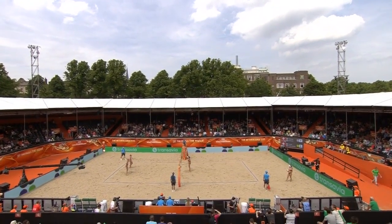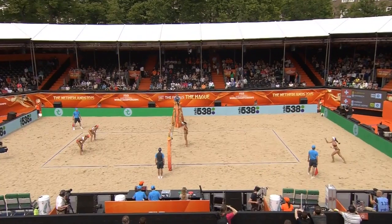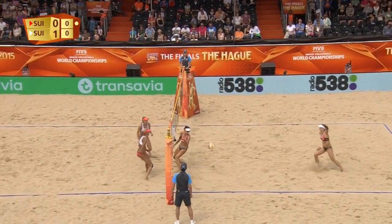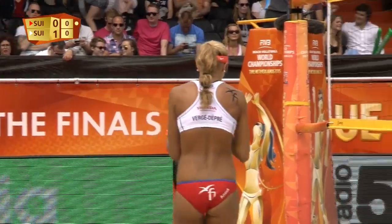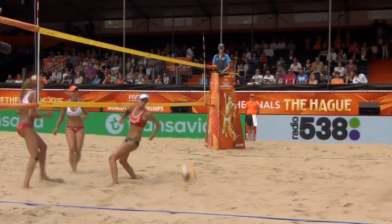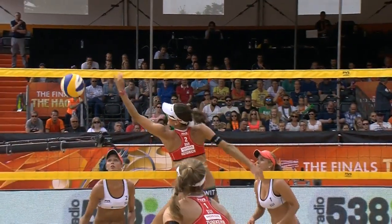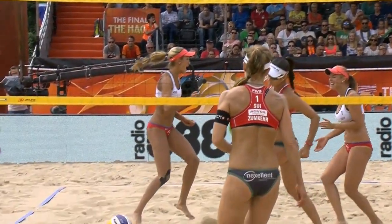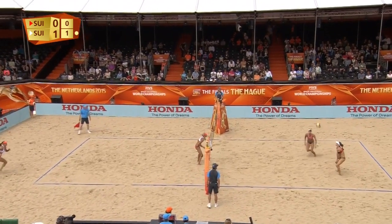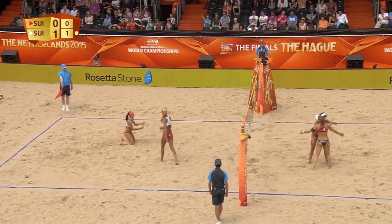Away we go then with set two. Zumkehr with the serve. Ferrer, the likely target. She has been throughout the match so far. Little change up there, going after Dupré. Dupré with a very delicate shot just past Heidrich's block. Side out achieved. Nice swing. Zumkehr's got plenty of power.